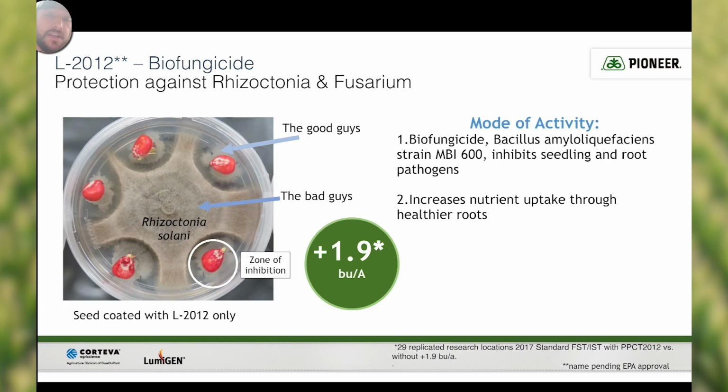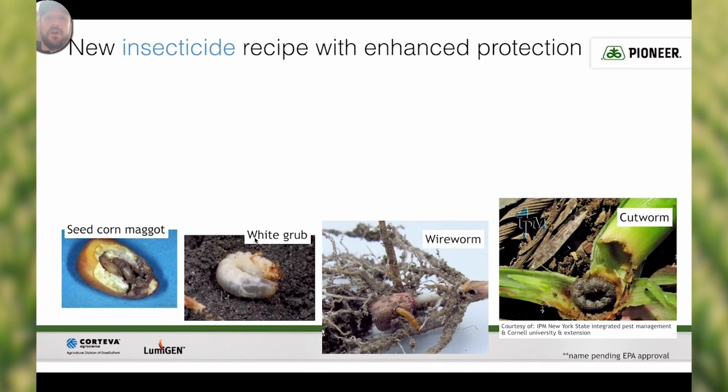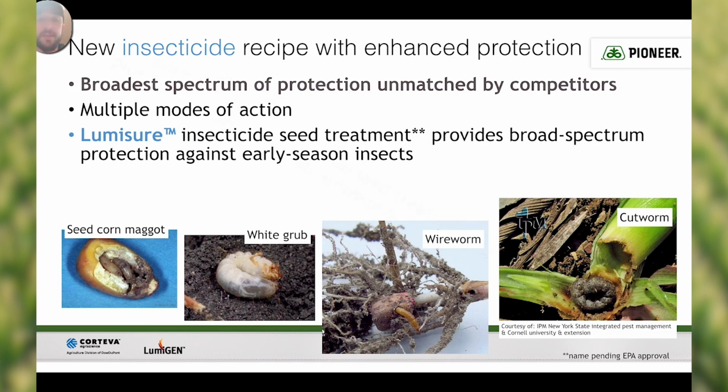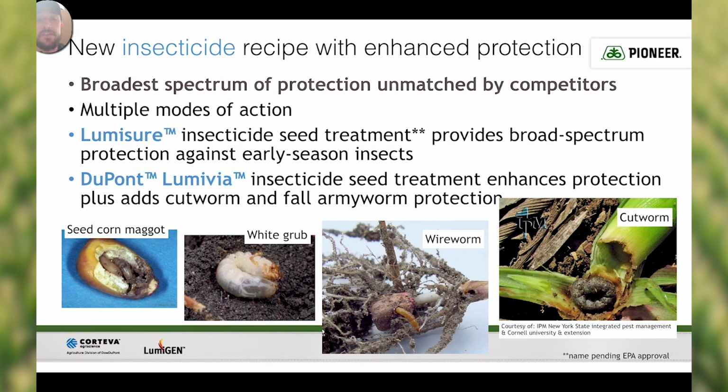So what's our new insecticide seed treatment consist of? Well, it's going to be the broadest spectrum of protection unmatched by competitors. It's multiple modes of action. It's a broad spectrum protection against early season insects, including seed corn maggots, white grubs, wireworms, and cutworms. The DuPont LumiVia insecticide seed treatment is going to enhance protection, plus add in cutworm and fall armyworm protection.